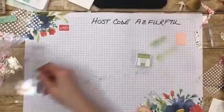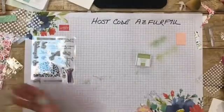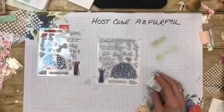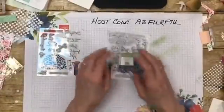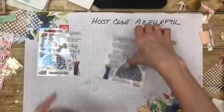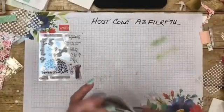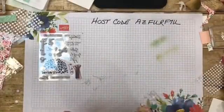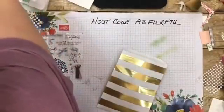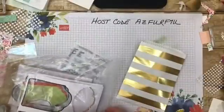Stamp. This is my stamp set. Here's the other stamp set. So I get two kits. I play with one first and then I show you one. So here's a stamp set. Here's the ink pad that goes with it. I'm going to put that right in this little thing here. And then I am going to take a tag out of my bunch here.